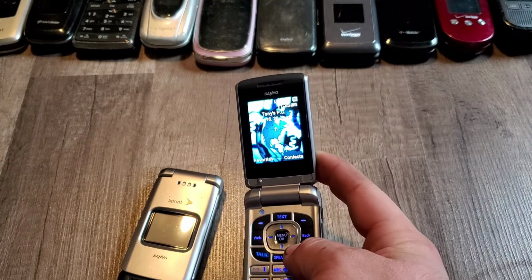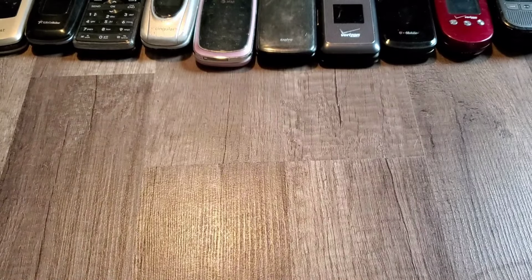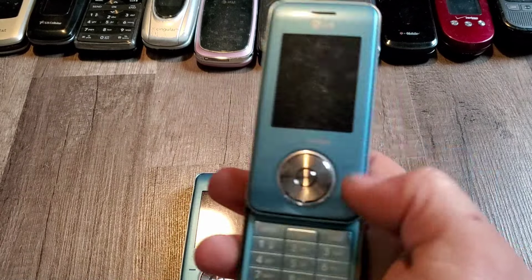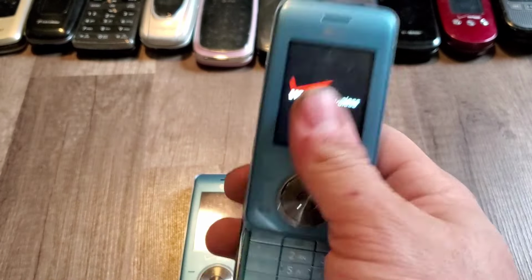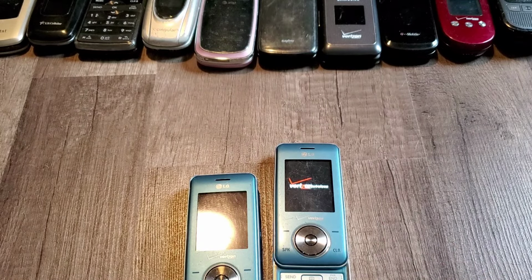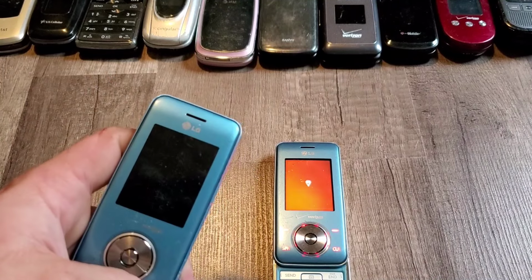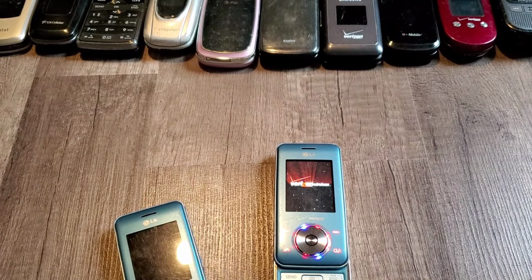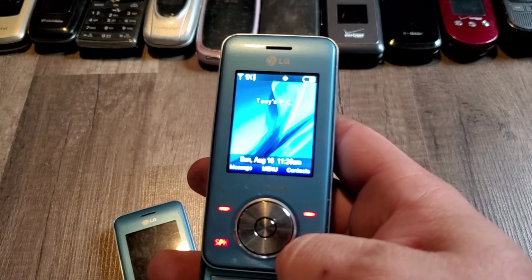I want to get the 700s, I think it is. I think the Pro 700s are all black, a little bit more military or rugged looking. Here are 2 LG Chocolates. You see, little scroll wheel. These are the Chocolate 2s. They both work. I think this one should have charge. This one's dead. And as you can see, indeed it works.